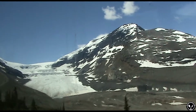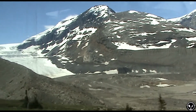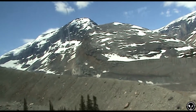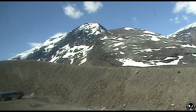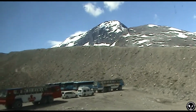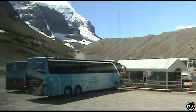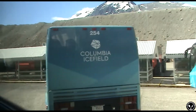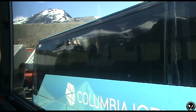So we're nearing the transfer phase. That's where we get on the Ice Explorers. If you don't want to take stuff on the ice, you can leave it on the bus. We'll be taking this bus back to the Skywalk when we're done with the ice. Okay, so that'll be our bus just behind number 6.